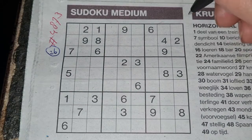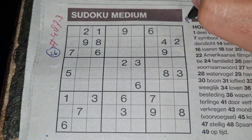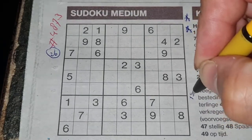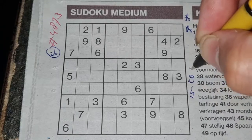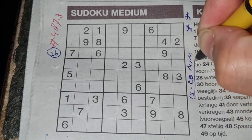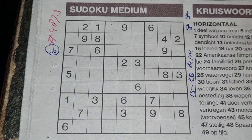If you compare with the 1 star, 2 stars, 3 stars, and the 4 stars Sudokus, in addition, this will be a 2 stars. For a 2 stars puzzle, I need 15 to 20 minutes to solve. That's my time limit. Alright, so let's get started.